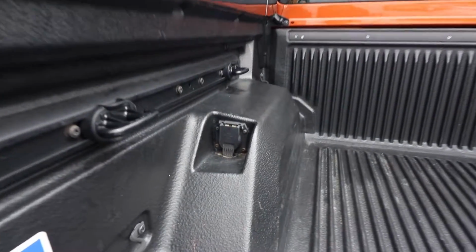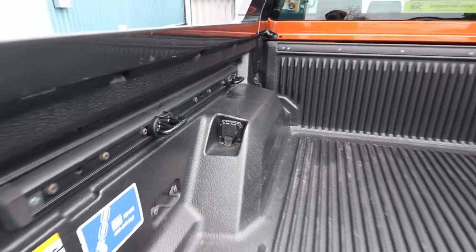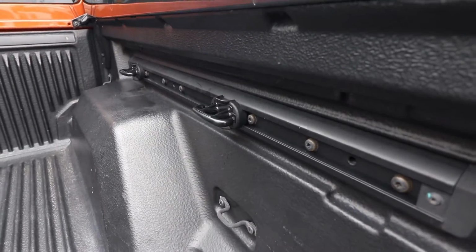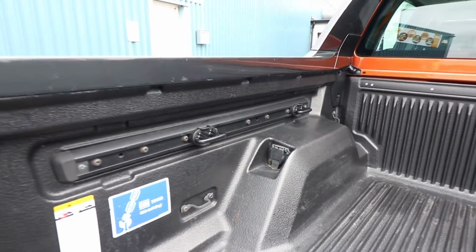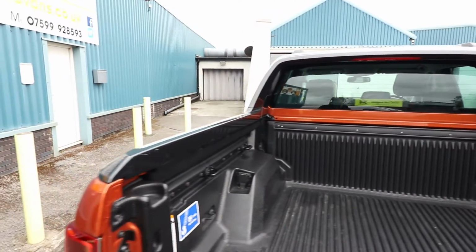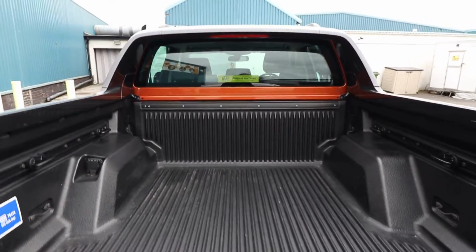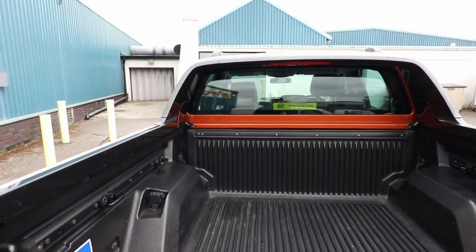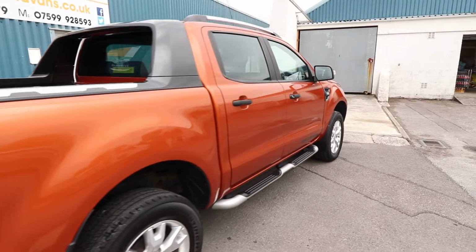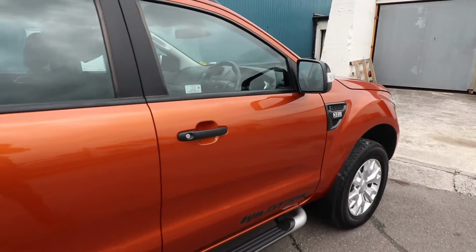You do have a 12-volt output there, and you have these here which are designed as tie-down points on the side. Wildtraks come with the nice sea grey sports spoiler, which certainly sets them off very nicely, I think. Let's go into the cab here and have a look at the spec that you get.